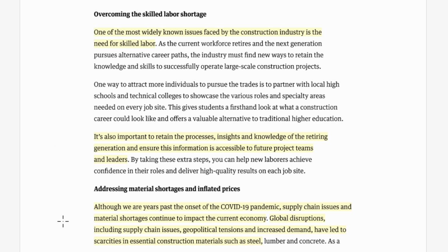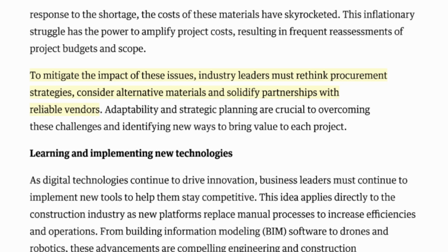He goes on to say, although we are years past the COVID-19 pandemic, supply chain issues and material shortages continue to impact the current economy. Global disruptions, including supply chain issues, geopolitical tensions, and increased demand, have led to scarcities in essential construction materials such as steel, lumber, and concrete. Then he rounds it out to say that to mitigate the impact of these issues, industry leaders must rethink procurement strategies, consider alternative materials, and solidify partnerships with reliable vendors.